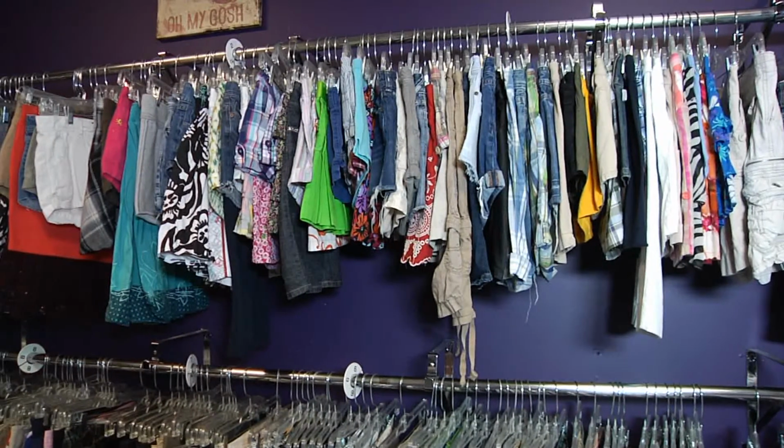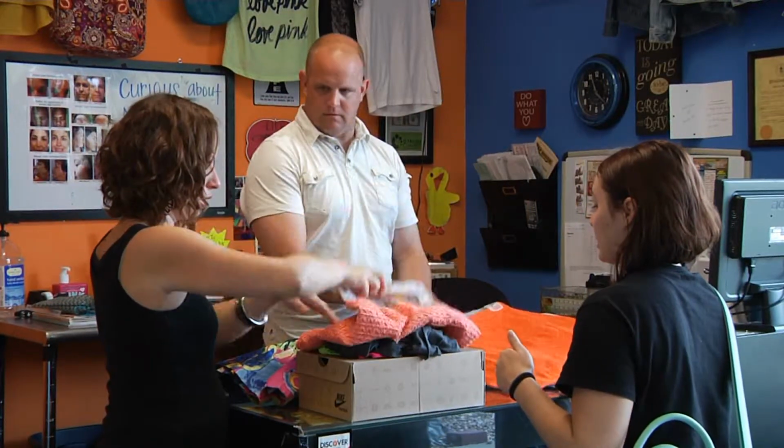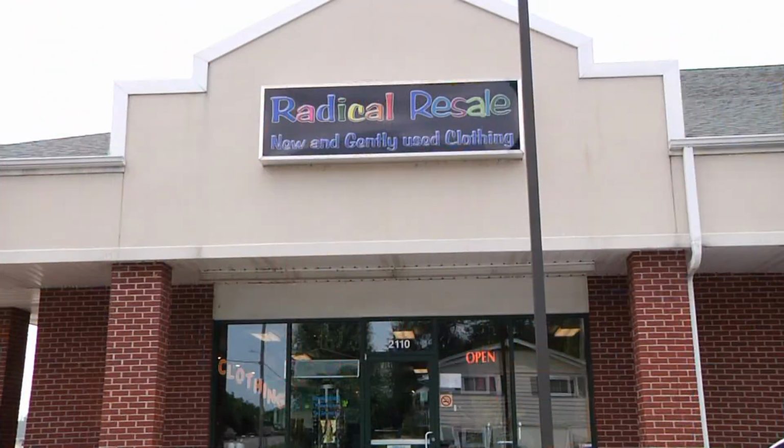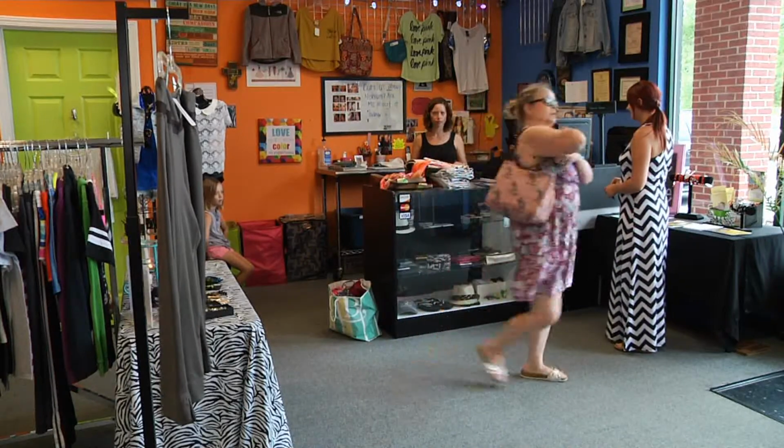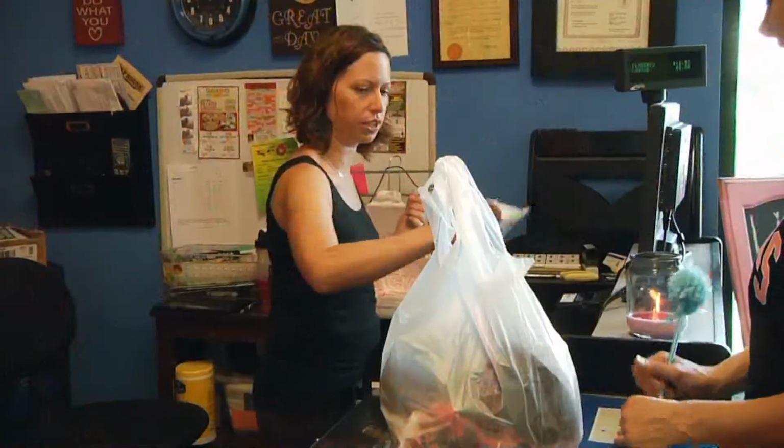Courtney Adelsberger, along with her husband Brian, decided to take over Radical Resale as the new owners. And Courtney could not be happier about this new adventure. I love coming to work every day because to me it is not work. I love helping people find fashions at reasonable prices. I have customers that come in weekly, and they come for the great customer service and the items that we get in every day. So we're super excited to help people.